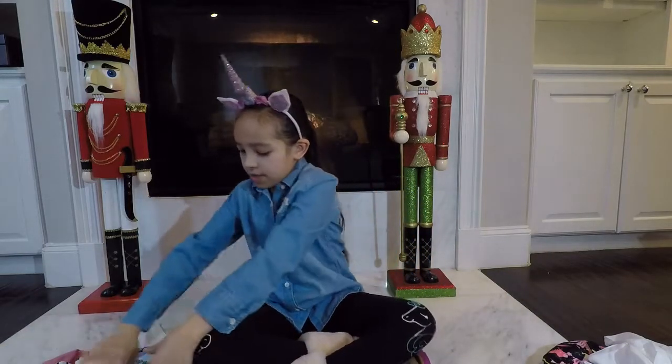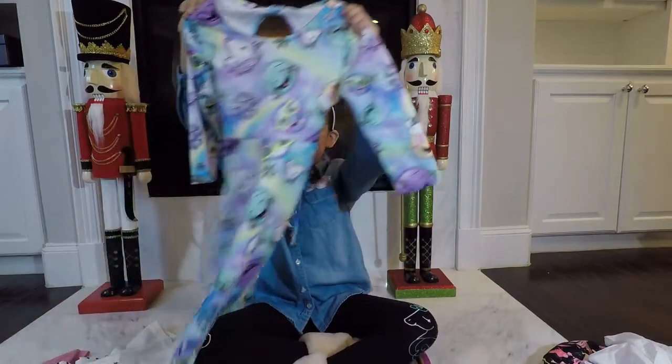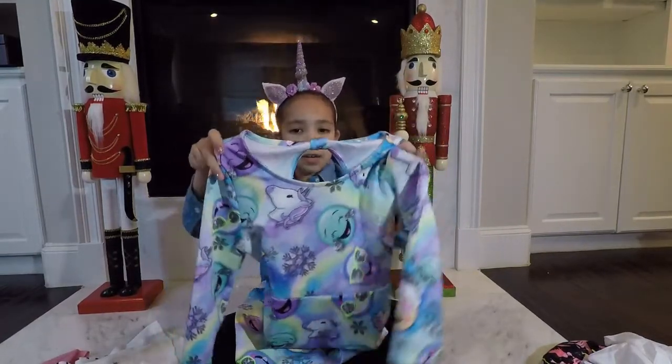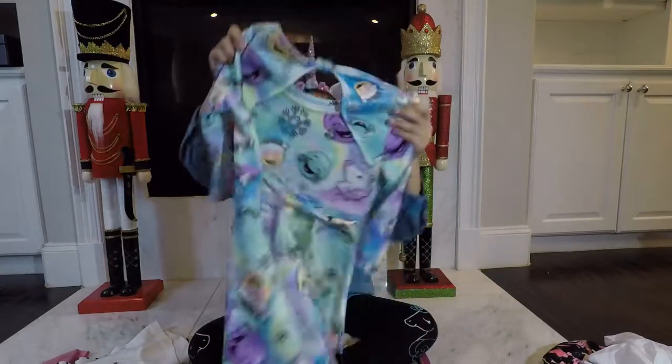Next, we have this beautiful dress, and I love it because it has unicorns, emojis, and just the awesome stuff that I like, and it's kind of like space colored, and it's a beautiful dress. In the back, it has that.